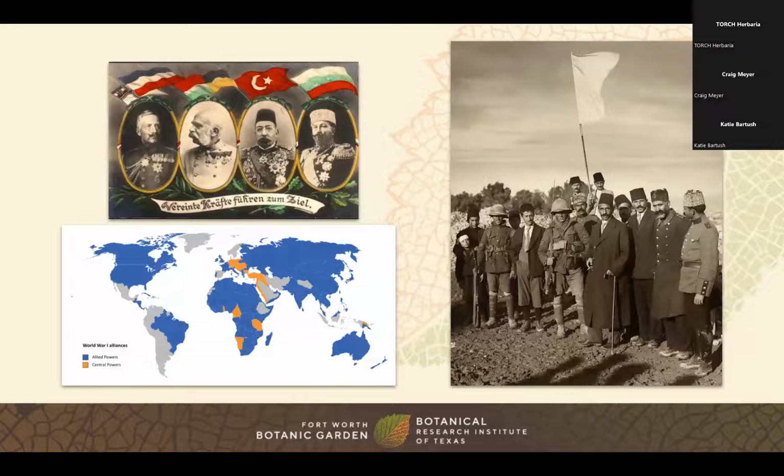The last story that I'll give you about the American Colony. During World War I, the Ottoman Empire was part of the Central Powers. That's Germany, Austria-Hungary, the Ottoman Empire, and Bulgaria. They were opposed to the Allied powers, which was pretty much everyone else, as you can see there in blue.